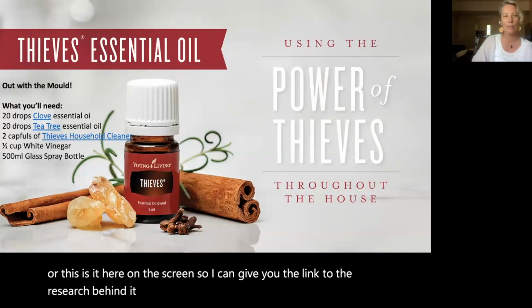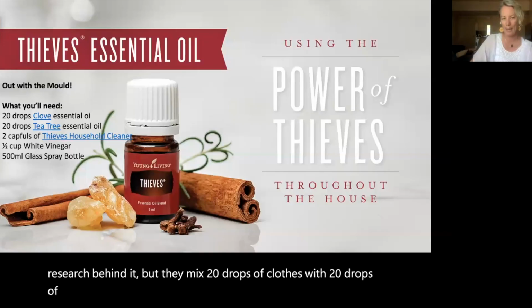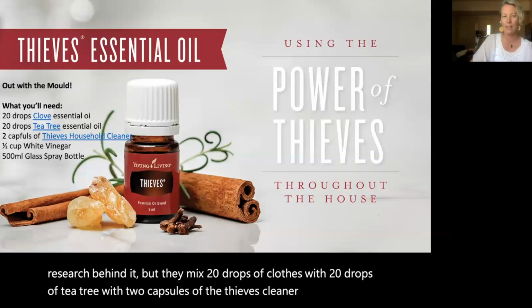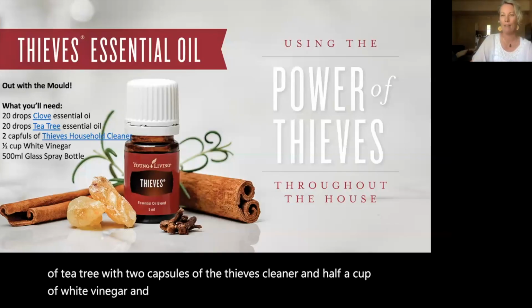But they mix 20 drops of clove with 20 drops of tea tree with 2 capsules of the Thieves cleaner and half a cup of white vinegar, and then put that in a 500 ml glass spray bottle.